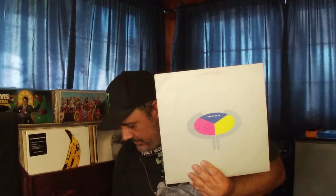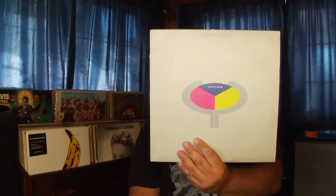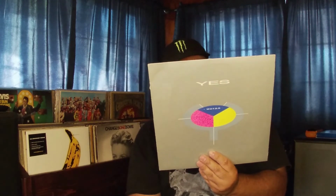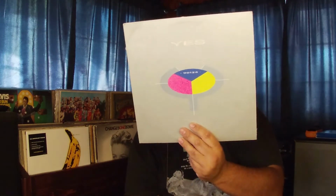Okay, next up is Yes. I'm going to go ahead and pull out the second album of Yes that I have. This is more like a singles remix album, but this is actually the main album, 90125. A lot of people have mixed feelings about this album. I really like this album. Owner of a Lonely Heart is the big single here, but you also got It Can Happen, Cinema, Our Song, City of Love. So a lot of good tracks here.